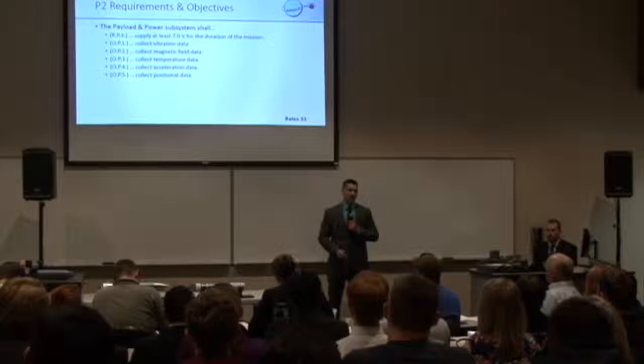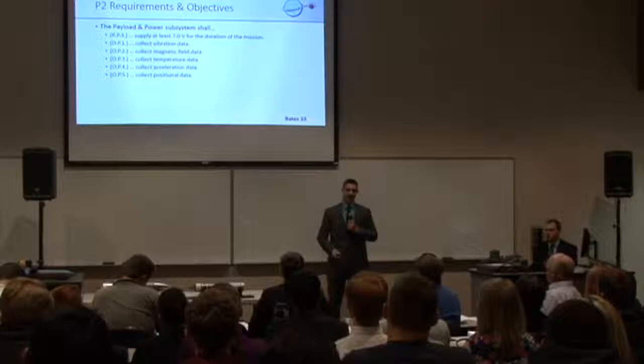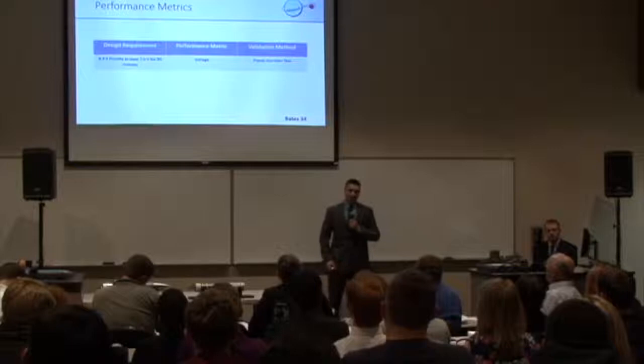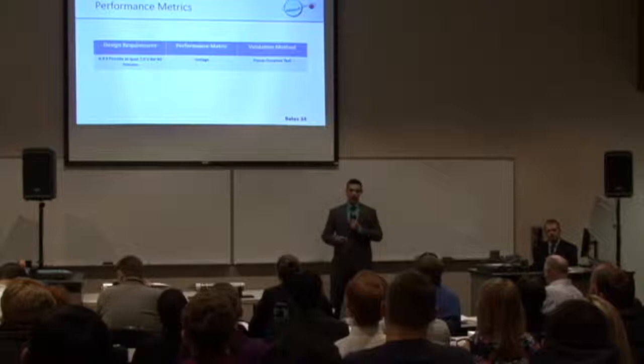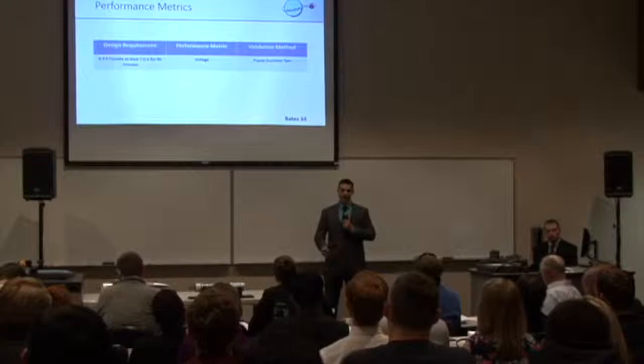Originally, these 5 objectives were requirements during the preliminary design phase. However, due to constraints with our budgets, time, and technical knowledge, it was later decided to reclassify these as objectives. This leads me to our subsystem's only performance metric, which is to ensure that the battery array will provide a minimum of 7 volts for the duration of the mission, which was projected to be about 90 minutes. This was being accomplished by conducting a power duration test.